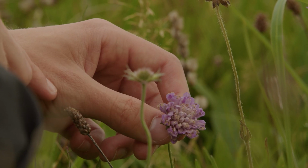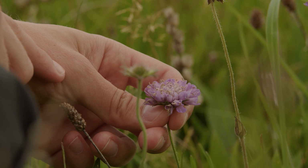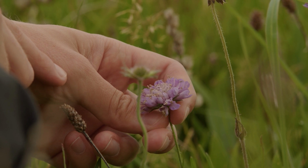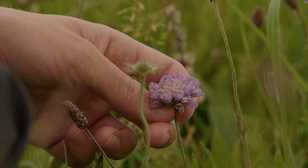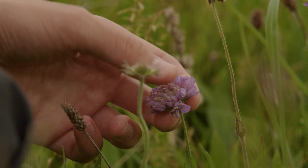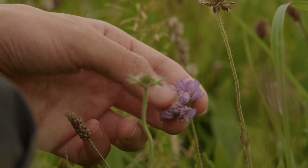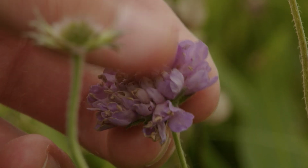they pick up those spores and transfer them to other plants. So they're one of the more obvious and recognizable groups of plant pathogens, just because they affect the structure of the flowers so much. Is this the same as the one we saw on the cliffs? It's the same field scabious, yeah. Okay. You can see a little bit of the spores coming out there actually. Sort of beige coloured.